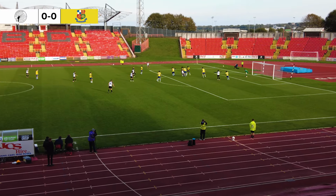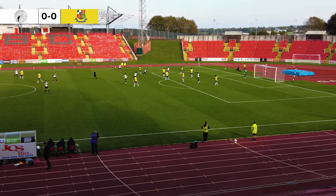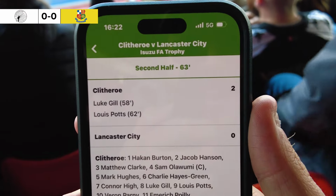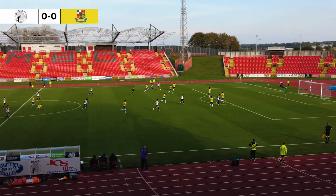Shoot! Stop trying to walk it in! I'm not even a Gateshead fan and I'm getting frustrated with this here. Someone just needs to shoot. More good news from back home. Clitheroe 2-0 up now against Lancaster. Louis Potts with the goal. Get in!